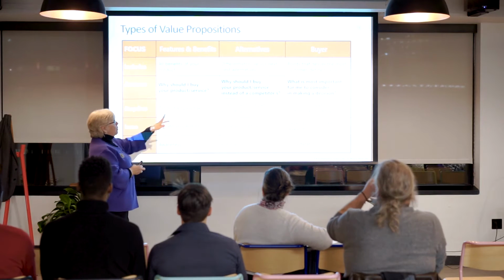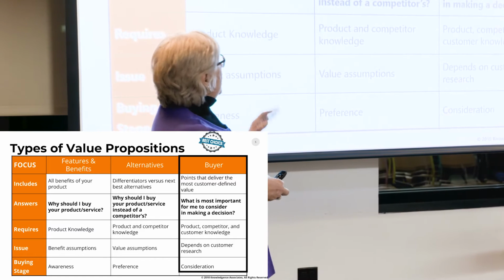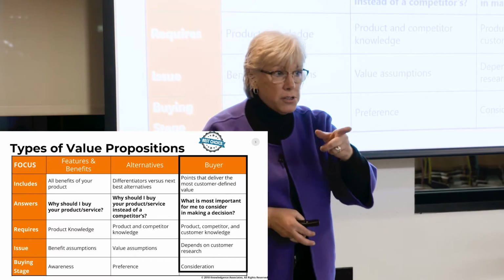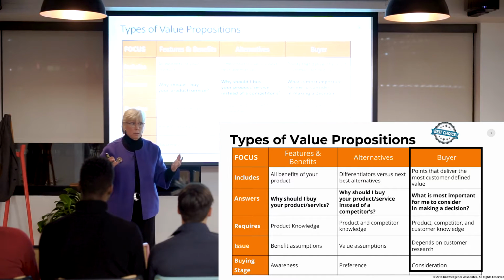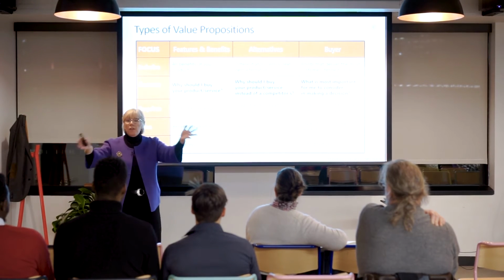So that's a challenge. And then the third type, which I have to say is the most effective, is the buyer-focused one, the all-about-you value prop. When you look at these questions, you start with a simple one: why should I buy your product and service? You move to, why should I buy your product and service instead of your competitors? Or you can ask a really smart question that's harder to answer off the top of your head, which is, what is most important for me, your buyer, to consider when I'm making a decision? Nothing about features there. It's what do you want me to absolutely know as I'm starting to figure out how I'm going to make that decision and how I start to sort out all the offers that are out there?